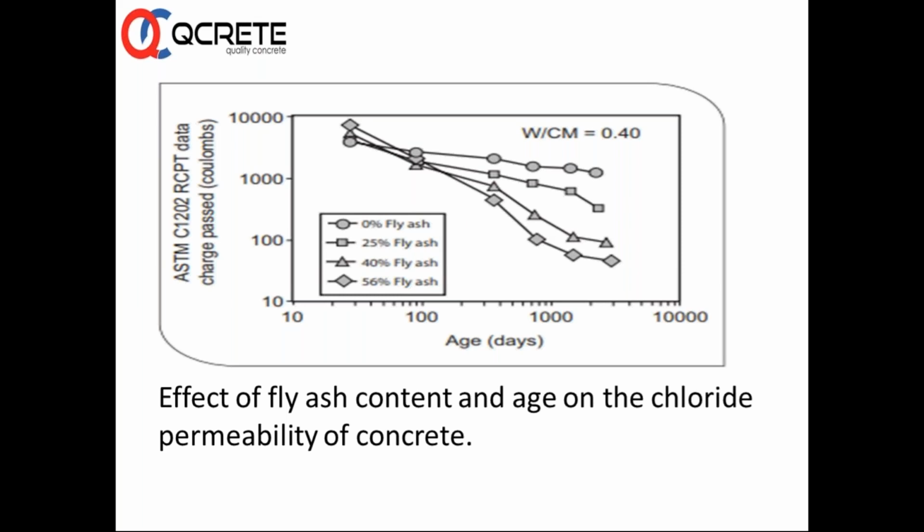So one of the ways of containing chloride ingress and giving significant resistance to concrete is by incorporating good amounts of fly ash or GGBS. Here you can see 56% fly ash and 44% fly ash. This triangle and this rhombus represent that as it ages beyond 3 years, it is touching a very low RCPT value, which emphasizes its extraordinary performance against chloride ingress, indirectly representing extraordinary corrosion resistance and durability. So the durability of such concretes is extraordinary.